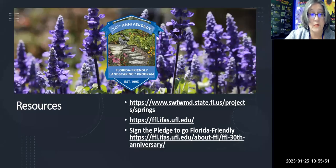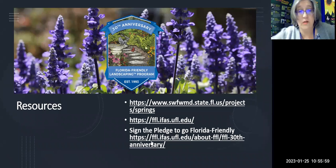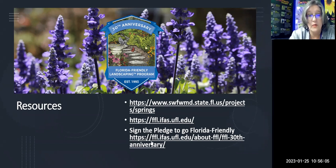I mentioned that it's Florida Friendly Landscaping's 30th birthday this year. And in celebration of that, you can go here to sign the pledge. And again, I can send you this link, or you can find it at ffl.ifas.ufl.edu. Sign the pledge. Some people have gone through the entire process of having a Florida friendly landscape in which you get a sign and have to go through this process.